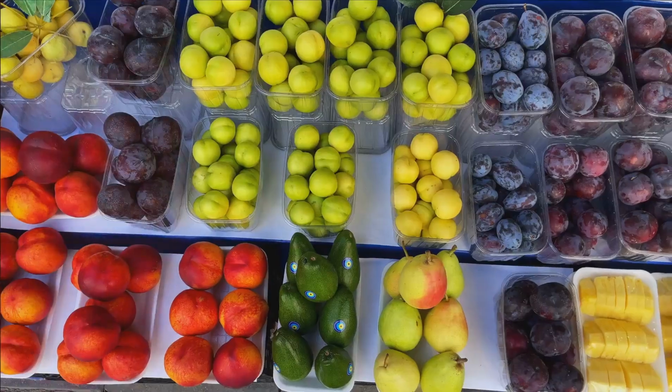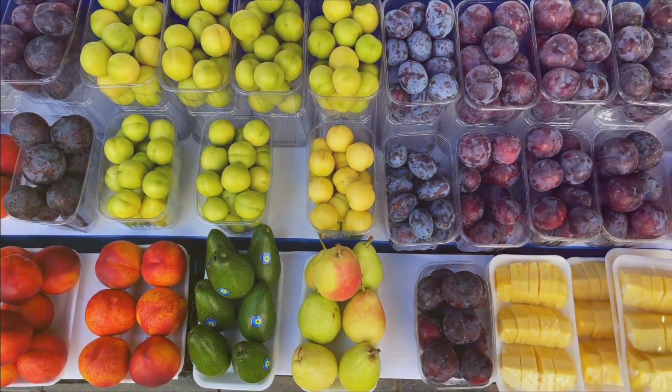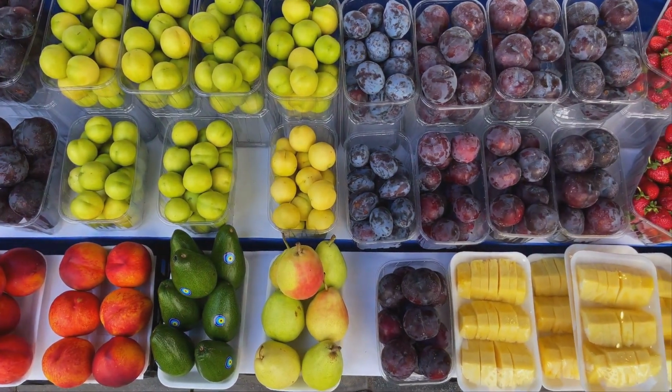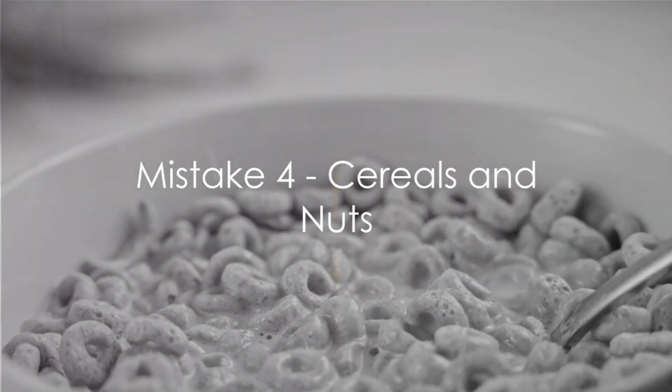So before you go filling your storage with canned peaches and fresh apples, remember the goal is sustainability. It's a hard truth to swallow, but not all fruits are your friends in a crisis. Next up, the breakfast blunders, cereals and nuts.